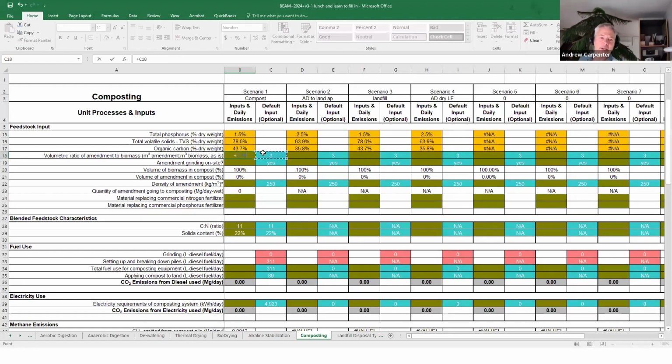There's the amount of amendment that goes in there that makes a difference on energy requirements. We're saying we have amendment grinding on site. We're using sawdust. We have a default density in there for the sawdust of 250 kilograms per cubic meter.